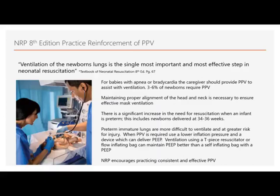I want to discuss now some reinforcement of our positive pressure ventilation skills, because ventilation of the newborn's lungs is still the most important and most effective step in neonatal resuscitation. Positive pressure ventilation is often provided when supporting ventilation of a newborn, and it's necessary when a baby is having apnea or bradycardia. If a newborn's heart rate is less than 100, positive pressure ventilation is required. It's interesting that 3 to 6% of newborns will require some type of ventilation support using positive pressure ventilation or CPAP.